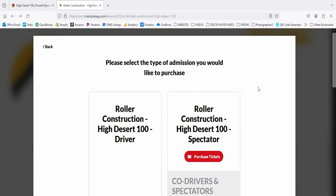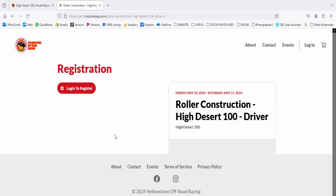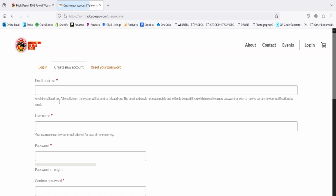Now as I click on Purchase Tickets, you can see the difference here: spectators can purchase their day passes, but if you're a driver, you can go ahead and register for the race. Of course, one of the first things you're going to do is click on Log in to register, which if you don't have an account, you're going to have to click over to Create New Account. So here on the login screen, I'm going to click on this other new tab. It says Create New Account.